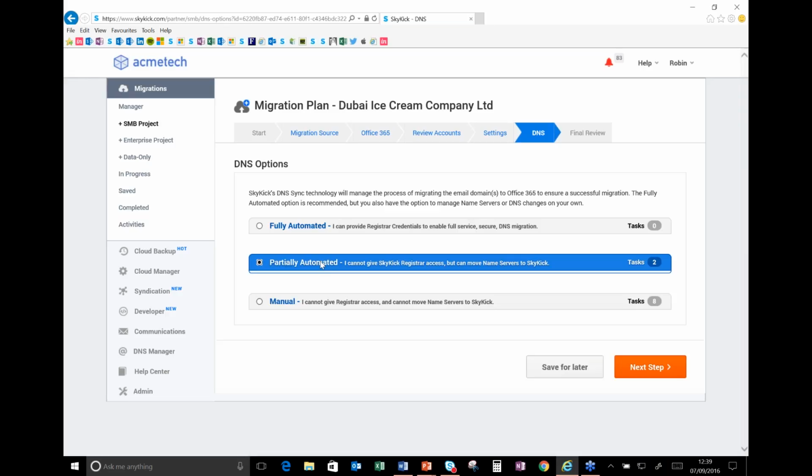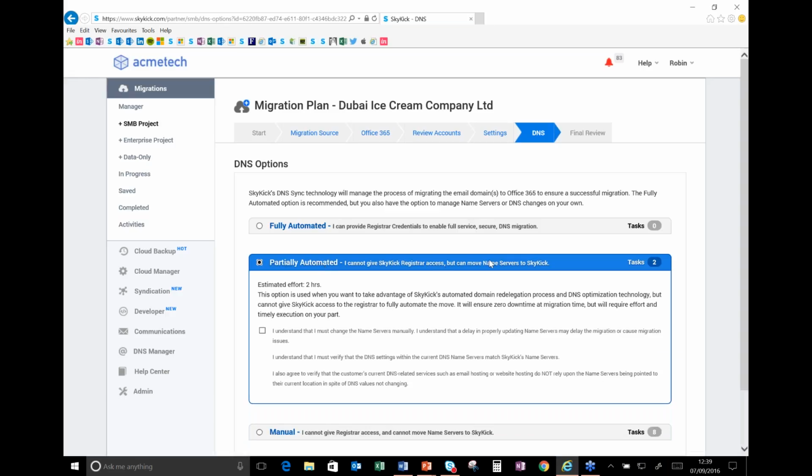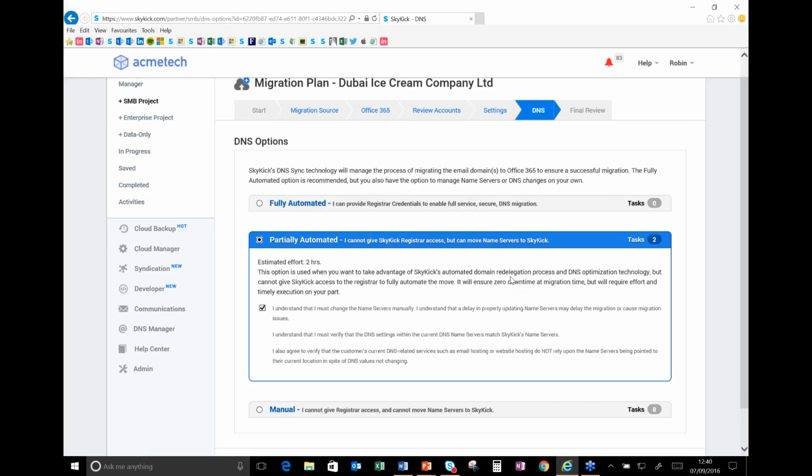You can use partially automated. So to ensure mail flow, you can actually move the name service to SkyKick, and we have a full DNS manager, as you can see on the left-hand side here, where you can put all those entries in. You can move the name service to SkyKick during the migration. That will ensure efficient mail flow and 0 downtime. So that's always kept up to date, and then move them out about a week after the migration is complete. So you would need to sign that there so that our partners find it's extremely helpful. Though I could fully automate it here, I'm going to use the partially automated option just so you can see.